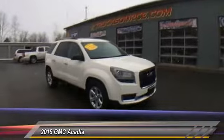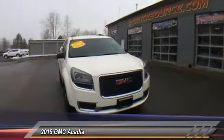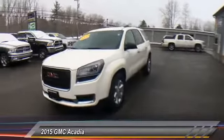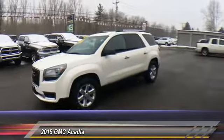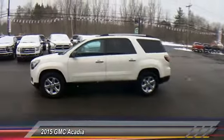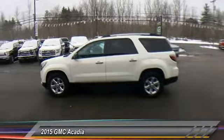Here are some of this vehicle's great options: power passenger seat, power lift gate, traction control, leather-wrapped steering wheel, air conditioning, dual airbags, remote vehicle start, power steering, auto-dimming rear view mirror, PPO, four-wheel disc brakes.